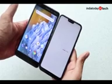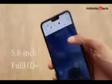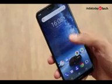It has a notch at the top, but what's more important is that the display is quite bright and very punchy. You get a full HD panel which has a 5.8-inch size, which is not very big but not small either. Coupled to a very smooth touchscreen, the Nokia 6.1 Plus gives you a very nice Android experience.